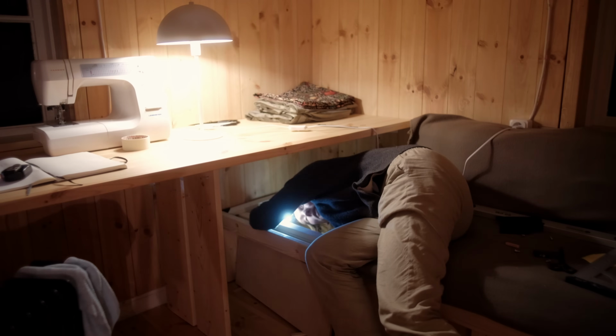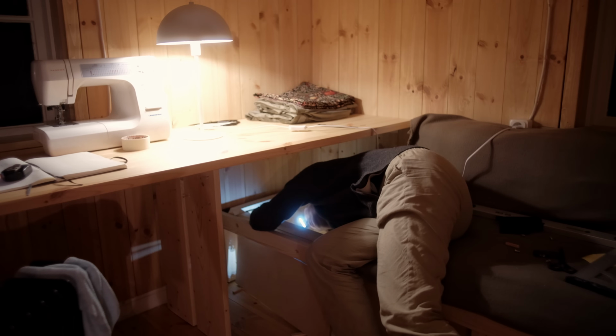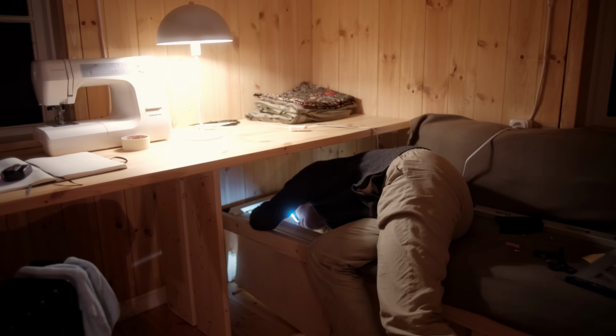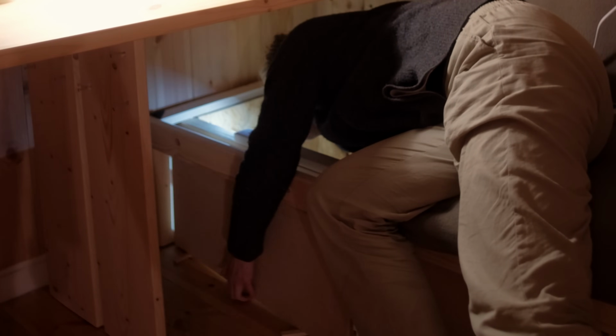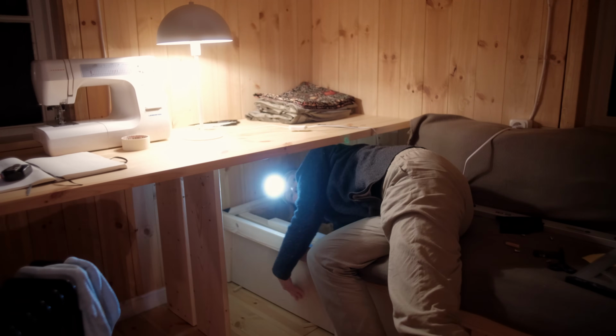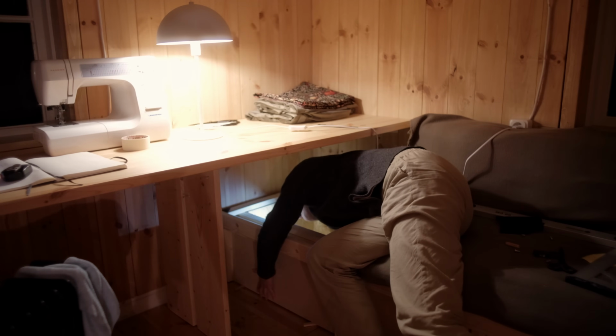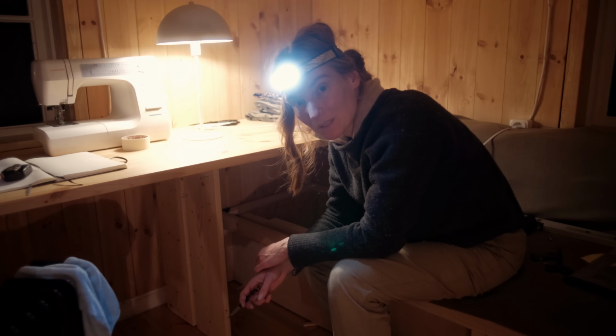I would show you what I'm doing, but it's absolutely impossible. Working in this corner is not easy. Oh dear. I'm putting in cabinet hinges. I'll update you when I'm done.